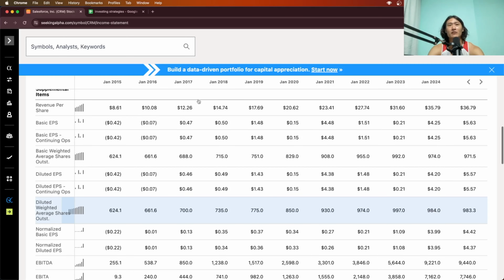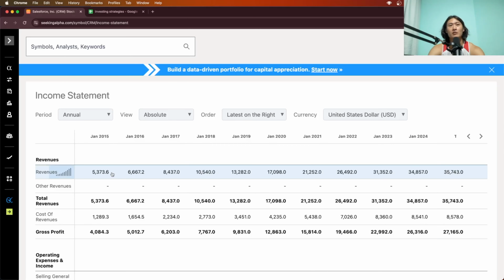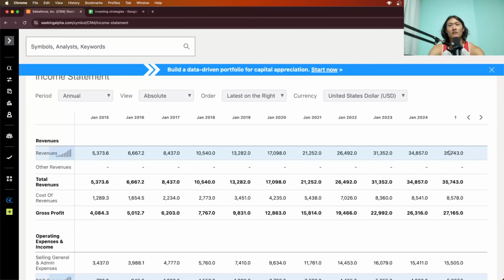We can see that revenue per share has only increased by around 4.5x from 2015 to the trailing 12 months, versus the absolute revenues, which would be around 7x compared to the trailing 12 months. And that is the negative of diluting shares. However, I think for a company like Salesforce, it is worth it to achieve an excellent balance sheet and to tide over the so-called bad financial times if they were to happen.